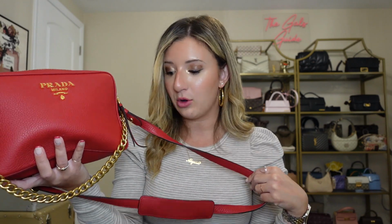This is another bag that is very spacious and can fit so much. It's insane how much you can fit in here. The capacity for a camera bag is next level. The depth is so good. I added this little chain strap that I got on Amazon just to elevate it a little bit. It has a really nice adjustable and removable crossbody strap, and it also has this leather shoulder pad.